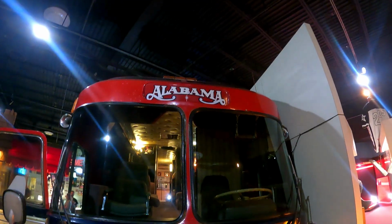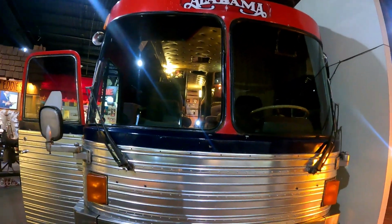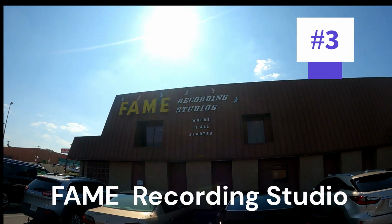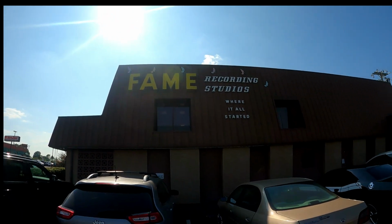This is the group Alabama's former tour bus. I'm gonna go in and take a look. Now we're hitting Fame Recording Studios in Muscle Shoals, Alabama.